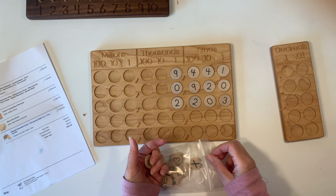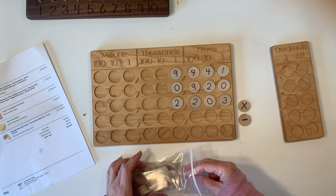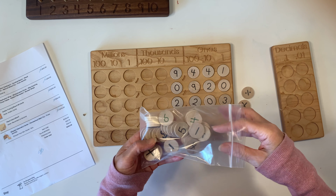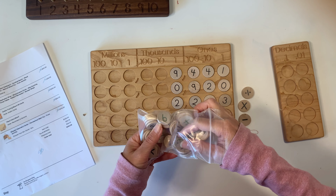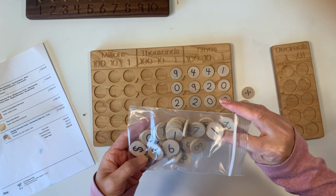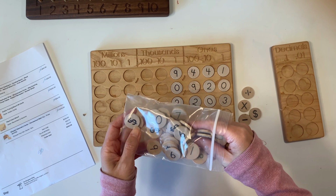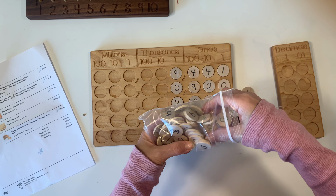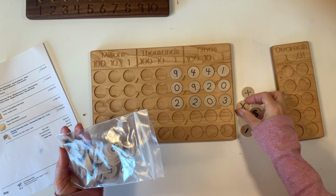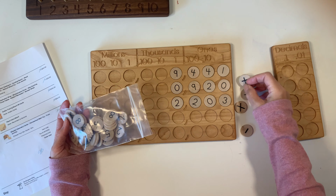You also have the math symbols. You have division, multiplication, subtraction. I'm sure there's addition in here. And you also have the money symbol. Okay, I know there must be addition in here somewhere. Oh, there we go. There is an addition.